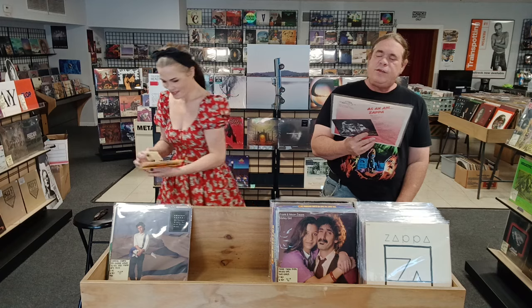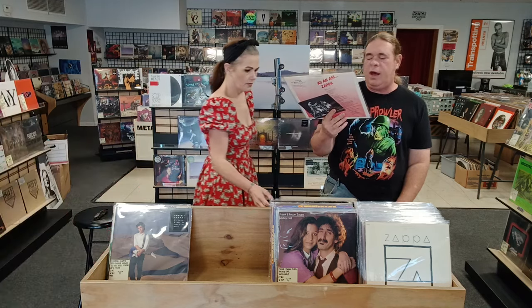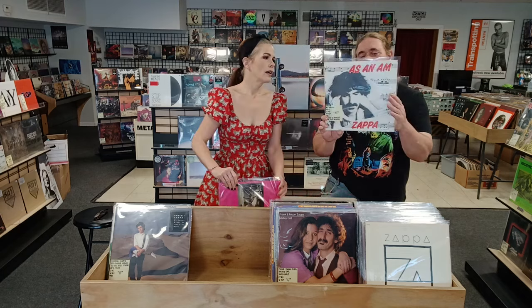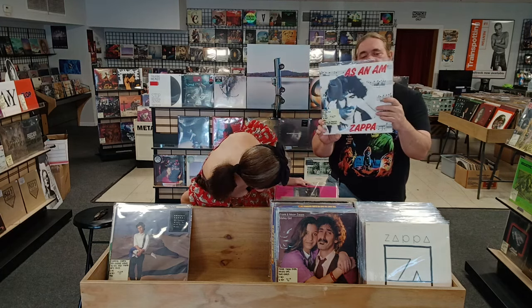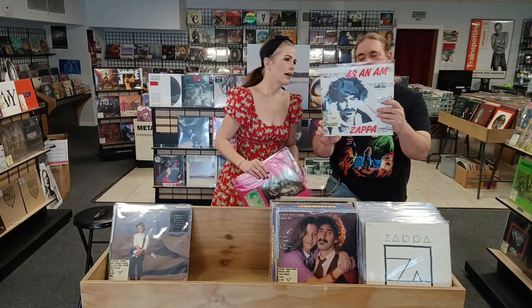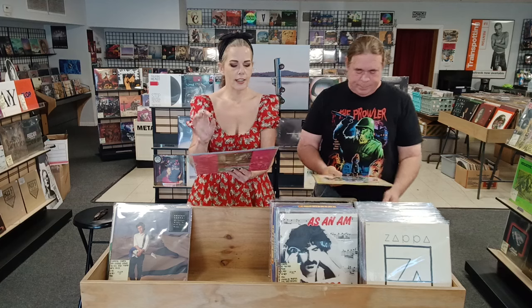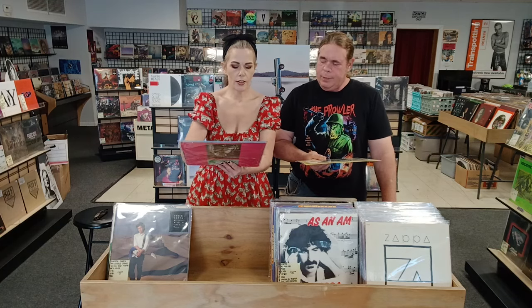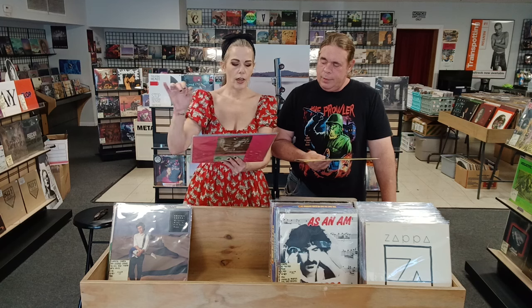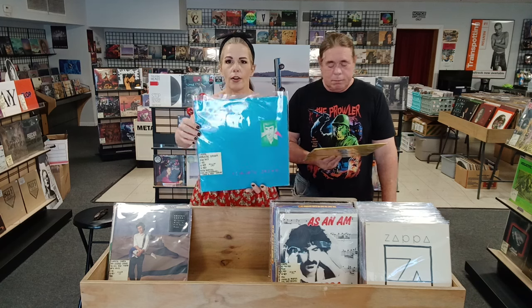I'm not 100% sure. As an Am from 1991. This is a limited bootleg. It's numbered on the back. This is 446 of 500. Yeah. And then we've got a bootleg called Realistic Dream, and it's live in Stockholm, Sweden. The concert's from May 7th, 1982, and the bootleg is an import, I believe, and it's from 84.